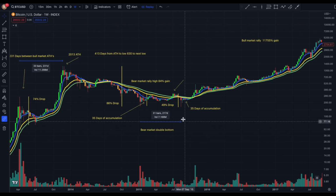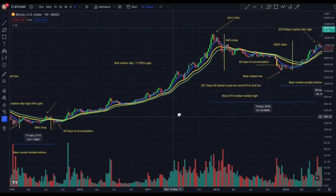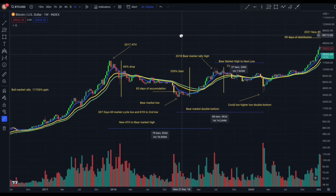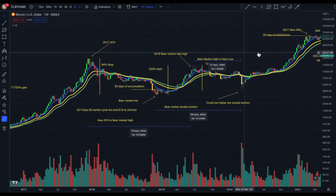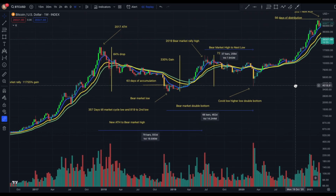And the days of accumulation, after the bottoms as well. And I think this is important to look at, and we're going to look at it on that spreadsheet and how it correlates to currently. But I think that the last one is even more important. The 2017 cycle going into the 2019 bear market rally. I think that those are some important data points in there.